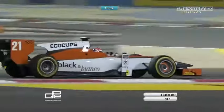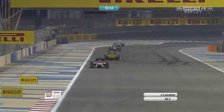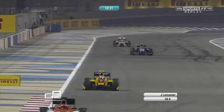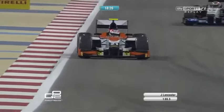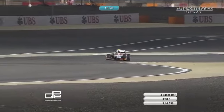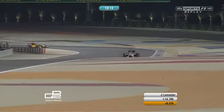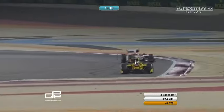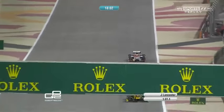Needs not to lock the front left now. Tidy stuff from Lancaster. Slower cars ahead. Regalia, Coletti, De Jong. Regalia moves offline, allows Lancaster through. Coming up through the hill, and I can tell you that Stoffel Vandoorne is under investigation for exceeding track limits at turn 14. Lancaster's lost 4/10 through sector 2, but it is still an improvement for him. Personal best through that sector.